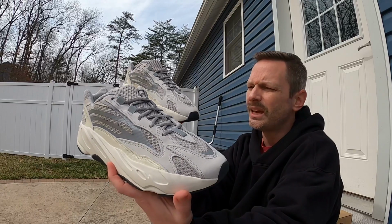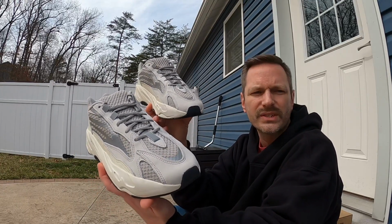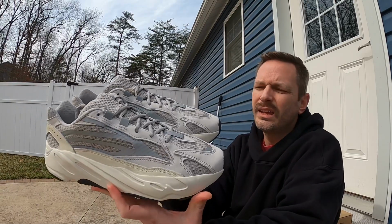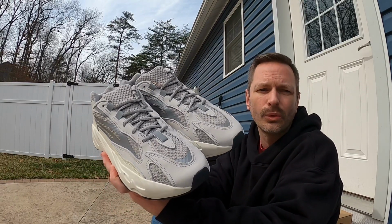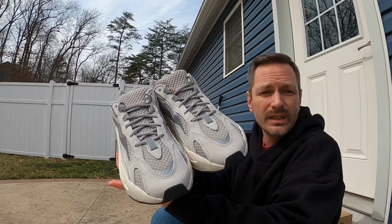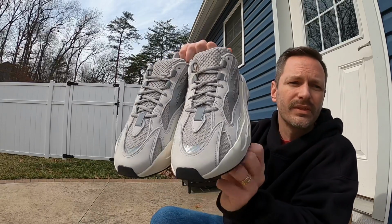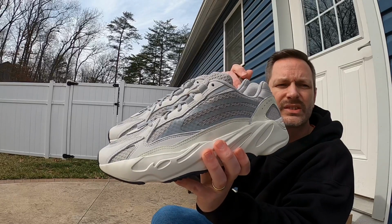That might not be accurate too, but I know it was one of the first versions of the 700 V2 that we ever got from the Yeezy brand. And I know that this is a very sought after colorway of the 700 V2. I think on the initial release, numbers were really low. I don't know what numbers were like this time, but I've actually seen these pop back up on several retailers.